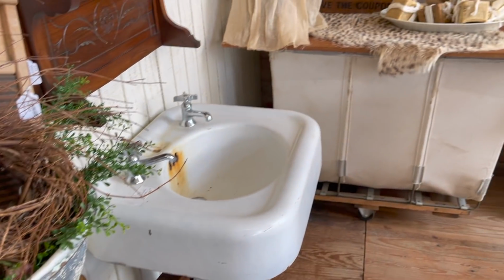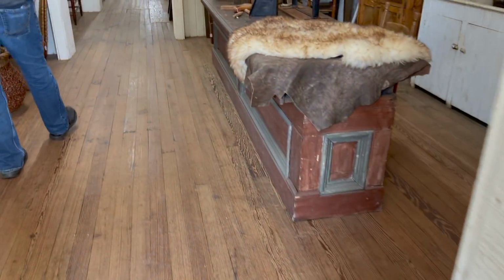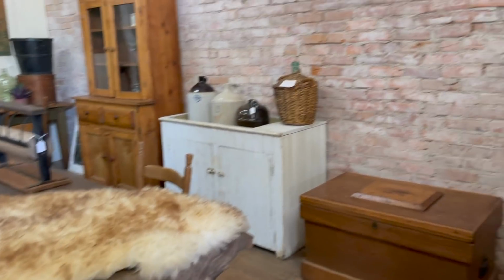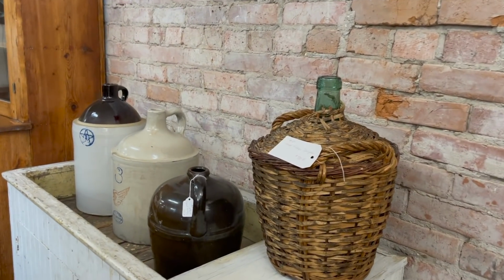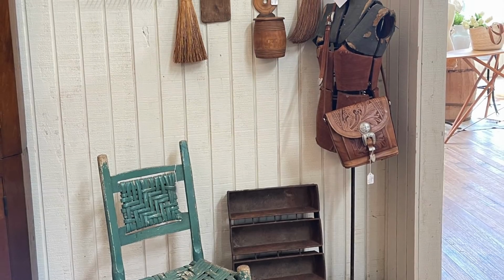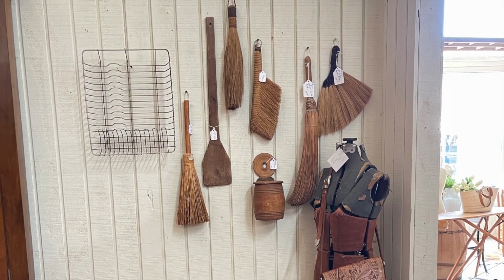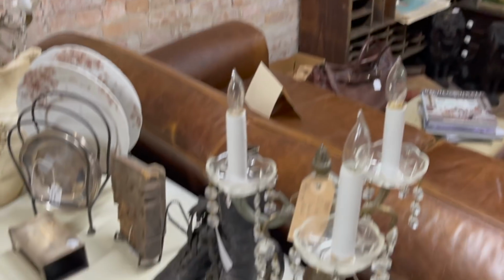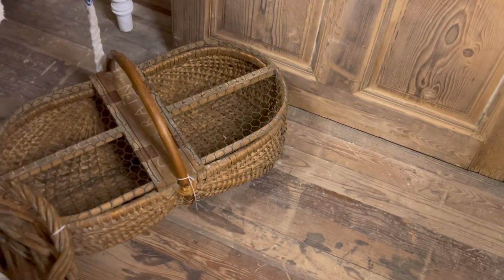There are just so many ideas here, and the building itself is just beautiful with the brick walls and a lot of architectural salvage type finds here and a lot of real antiques, actual antiques, not just vintage. There's plenty of vintage too. I get a little bit excited, so my camera was moving around a bit too much in the beginning, but I slow it down a little bit.